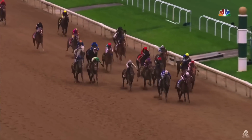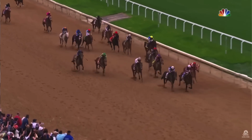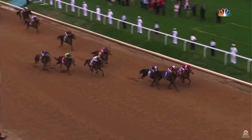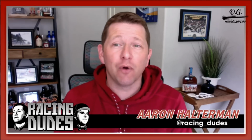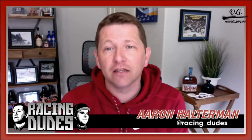Now, is it rare for a closer to win the Kentucky Derby? Not really. Is it rare for a closer to make up all the ground or the majority of the ground in the stretch? Very rare. Usually a closer must make a nice move around the turn to get position and still have enough left to close on them late and get the job done.